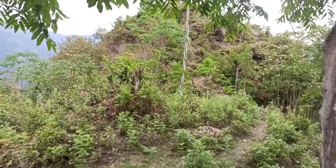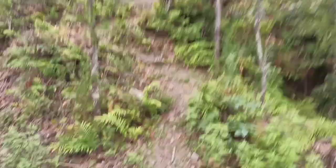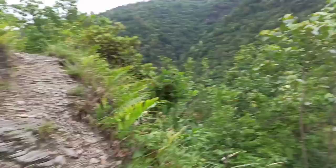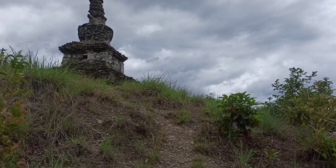So we are going to go up to that stupa and see what kind of view we can have behind it. Let's go and check it out, guys. Let's go. Come on. Here's the little stupa that we saw from behind, from below.